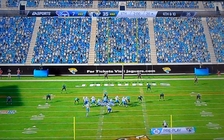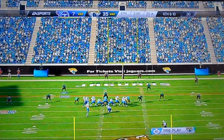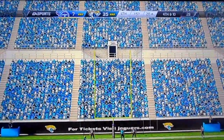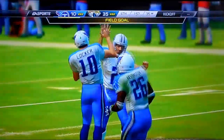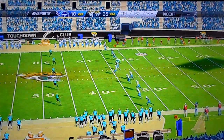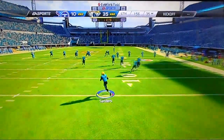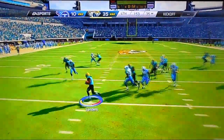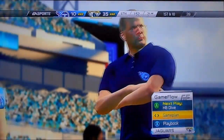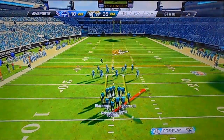The Titans now ready to attempt the kick for three. The kick is good. The Jags are ready to return the kick. And he's out across the 20 and tackled at the 21. The Jaguars come onto the field now for this next series.